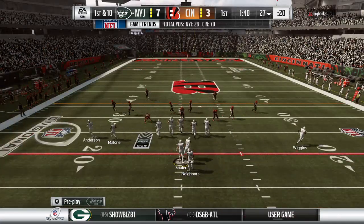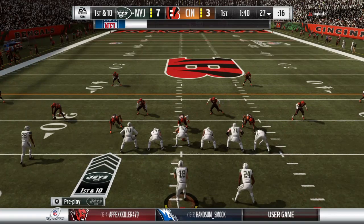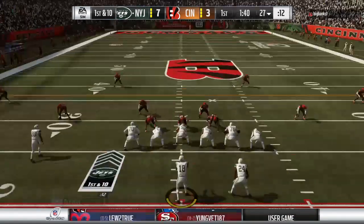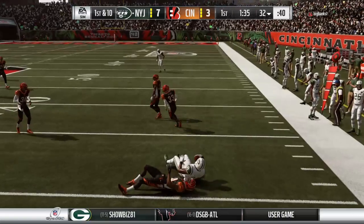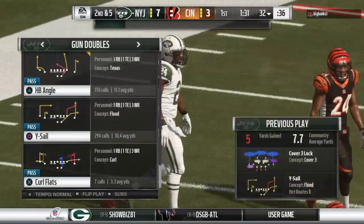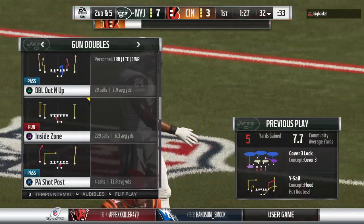All right, now, lucky 56. They'll come out throwing here on first down. Throwing for his running back, and he's got him complete. And he's able to get out to the 32, brought down there. 5 yards on the pickup, and it'll be a second down.